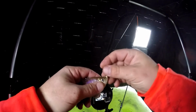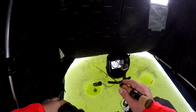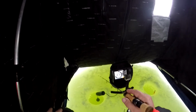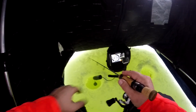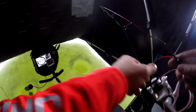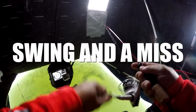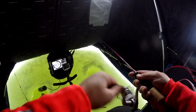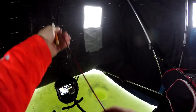That's embarrassing. Stuff looking at my minnow. This minnow isn't as active as the last one I had on, so that might be a problem. Something's screwing with the minnow. Leave him alone for a little bit. Oh, geez, he took off. Here we go. Oh, he's gone. Crap. What did I do? That fish had a hold of that, stole my minnow.